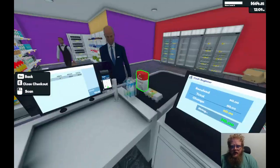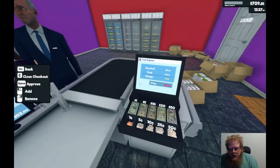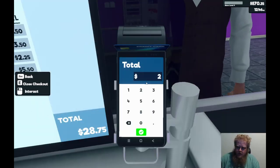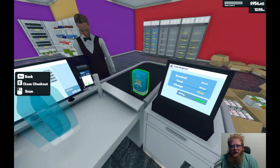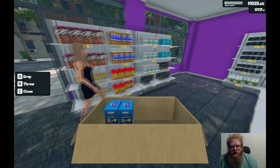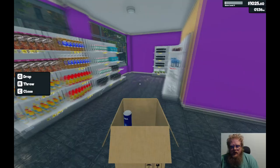Alright, so you got milk, flour, eggs. Somebody's making PB&Js. Pasta and sugar. $28.25. And $2. Alright, what in the world? Salt. Who needs salt?